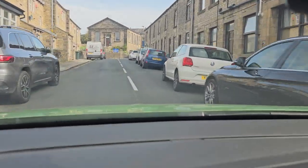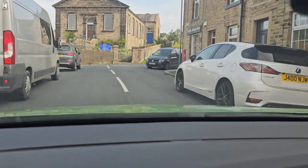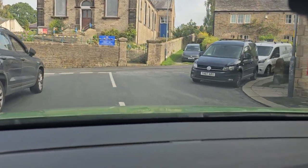Turn left at the end. That is a T-junction. Now this is the tricky start. When you turn left, there could be parked cars on the left, okay? Just keep it a little bit away there. She's parked up on the corner.